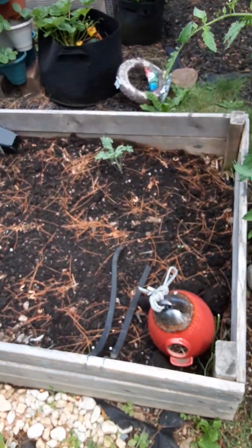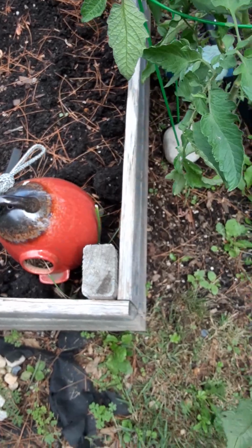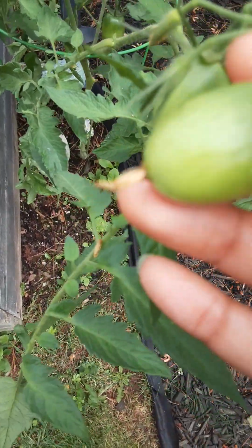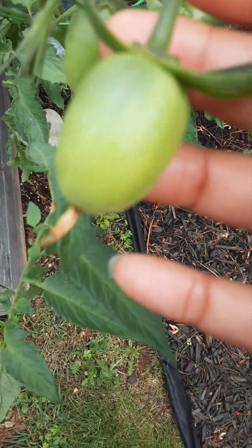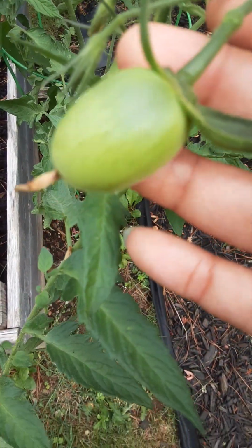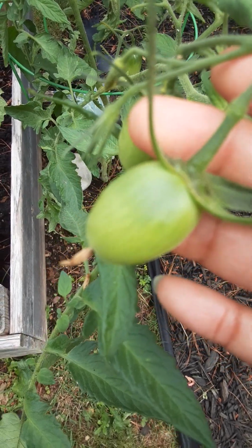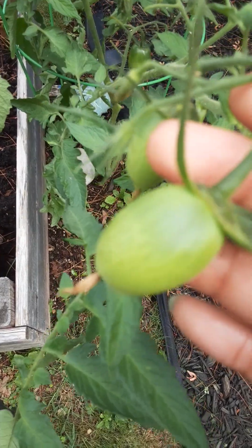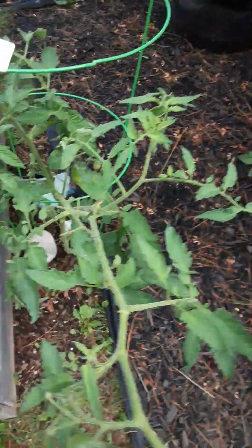Okay. And we're going through here. Another tomato here. I don't know what kind it is. It was just something that grew up, and I just planted it here because I didn't want to waste any seeds. But if you know, drop it in the comments below what kind of tomato that is. I didn't plant any Roma, so I'm not sure what kind this is.